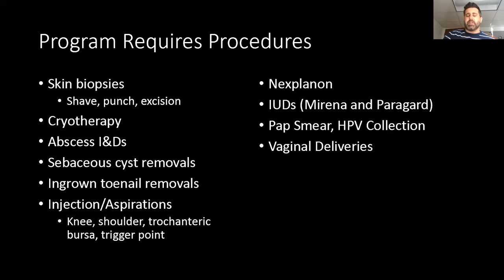Again, this is not an exhaustive list, and most of our residents come through with other training as well for different things, but skin biopsies, cryotherapy, abscess I&Ds, sebaceous cyst removals, ingrown toenails, injections, aspirations, Nexplanons, IUDs, pap smears, cervical cancer screening, which we're really seeing now, vaginal deliveries as well. And then residents that might have a keen interest in other areas are going to be ready to go in different areas too. But these are the core procedures that we hold all of our residents accountable for and make sure that they're ready to go.